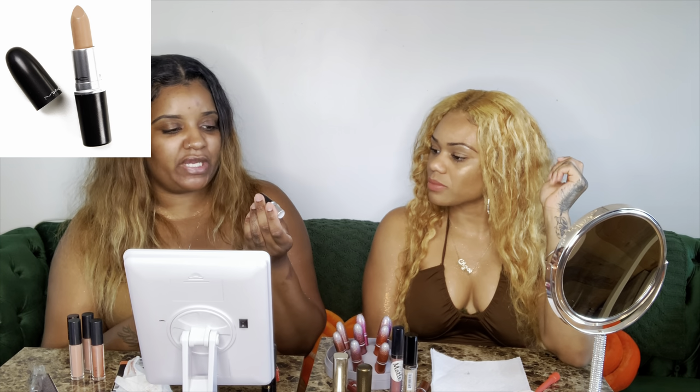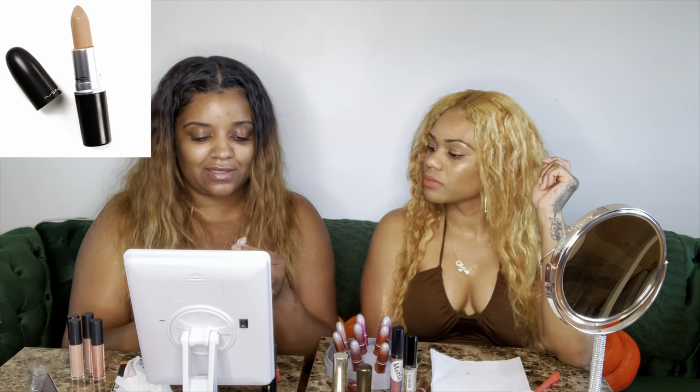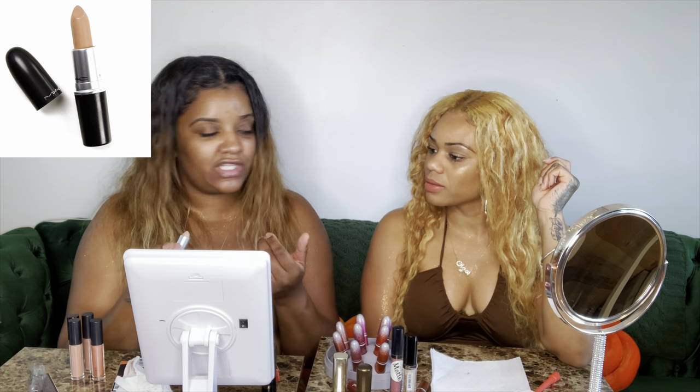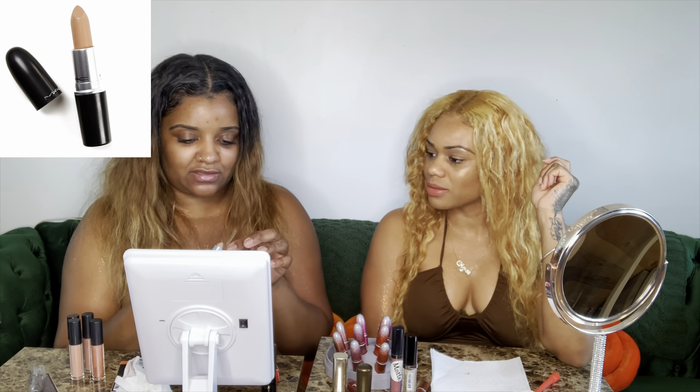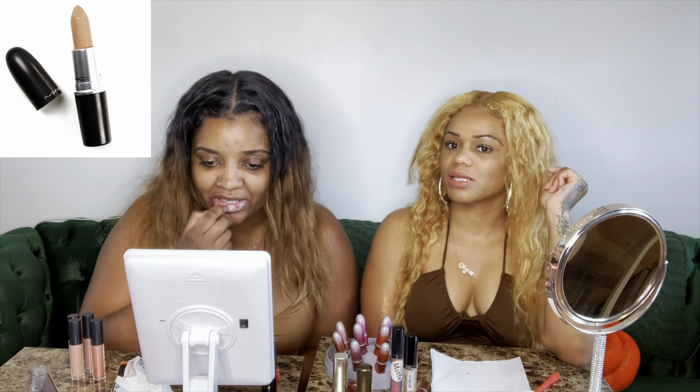So this is Bare Bling by M.A.C. And this is a lipstick. Let's see. And it's nude. Oh, okay. This is yours, actually. Is it? It is. Look, try them. It's nude to go with her nude dress. Perfect. Yeah.